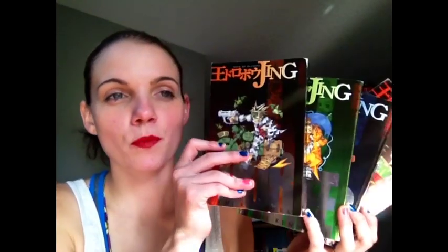I'm going to start with the manga that I got from the used bookstore, and the first 4 are from the same series, and they are the first 4 volumes in Jing, King of Bandits by Yuichi Kumakura. So we have Volume 1, Volume 2, Volume 3, and Volume 4.